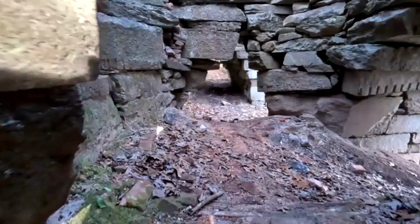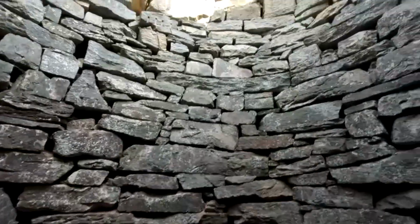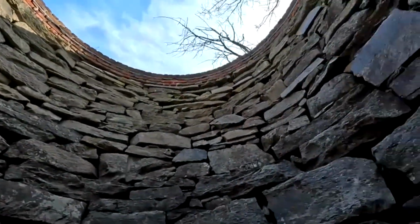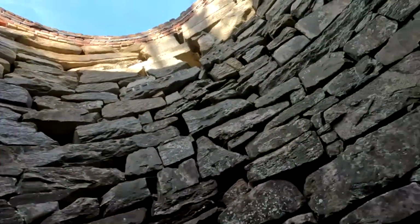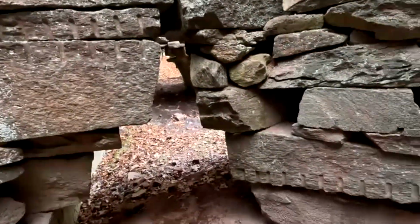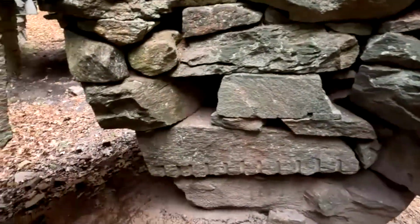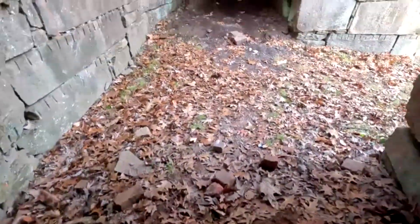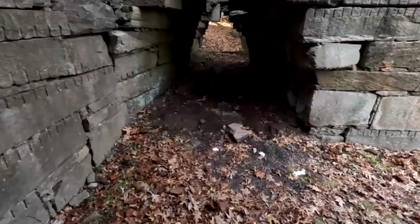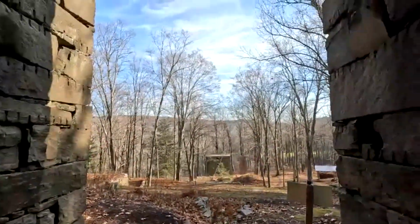Well, let me walk through it. I don't know how safe it is, but wow. Look at that. It seems pretty sturdy, so let's just keep going. Ooh. There we go. This is the middle part of it.